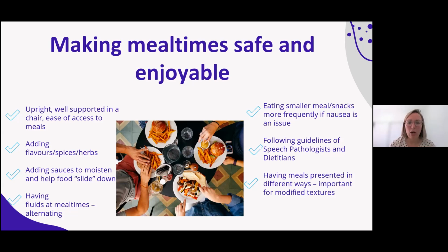Adding sauces to help the food sort of slide down. We know with dry mouth, we're not getting enough saliva to help to form that ball of food to help it go down smoothly. So we're adding sauce to help with that. We're sort of doing the job of the saliva that we don't have. Things like bread can be really difficult. It's very dry. It can have a really dry crust. So, having a think about taking the crust off, what kind of filling is going into that bread to help add some moisture to make it a little bit easier. Just those sorts of things.